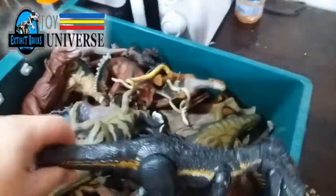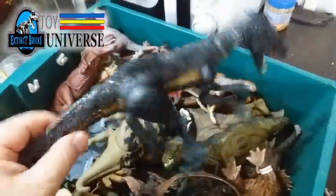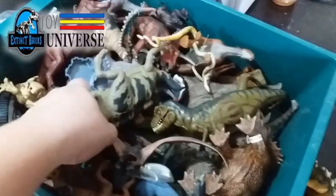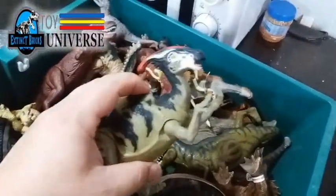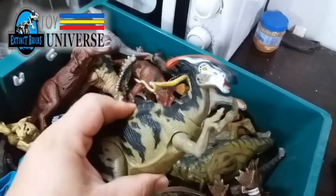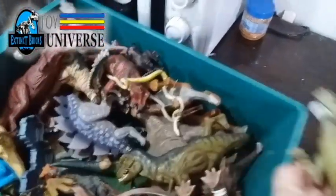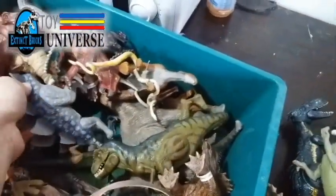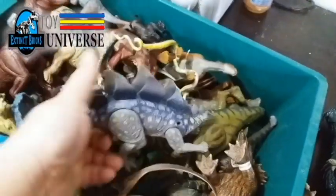I do have several more, but they're in the province, so probably we'll check them out sometime soon when I get home. Right, this is a Parasaurolophus by Shanlang, I think. I forgot the toy line, but it's a really cool toy in my opinion.